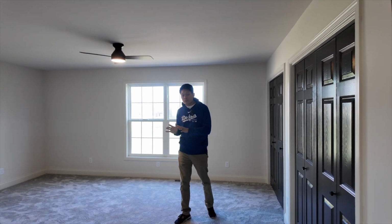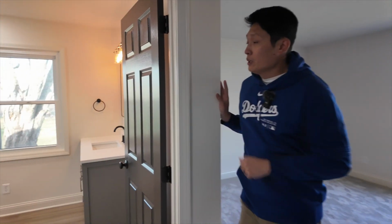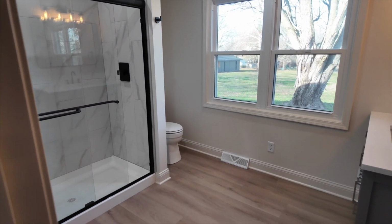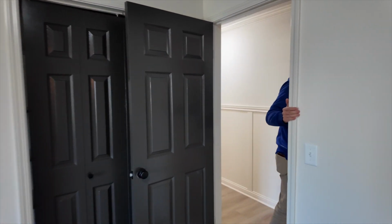So this one does have an ensuite bathroom, and it's right through here. So you could peek in there. You can definitely see it's a full bathroom. It's got a shower. It's got, of course, your toilet and your sink. So come down the hall and we'll show you the other rooms.